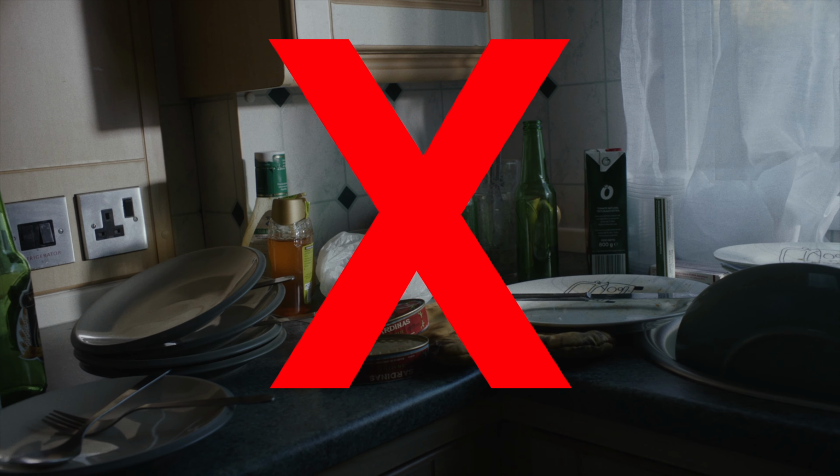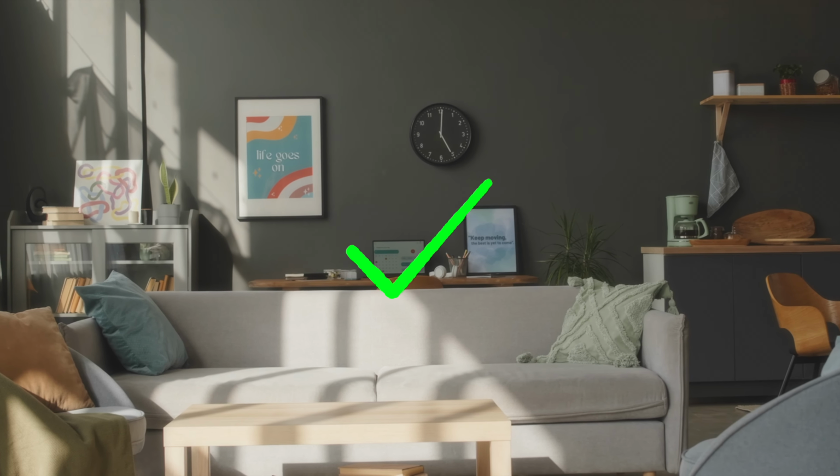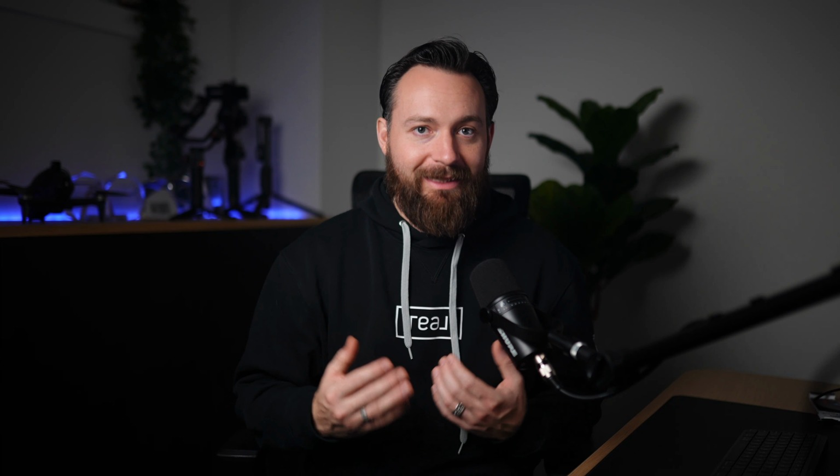And really, 9 times out of 10, I don't hire a staging company to make your home look fantastic. We just don't need it. Use what you have, but be strategic. Rearrange your furniture to highlight some of the best features of your home. Like if you have a big fireplace or some large windows, you really want to accent those and make those the star of the home.